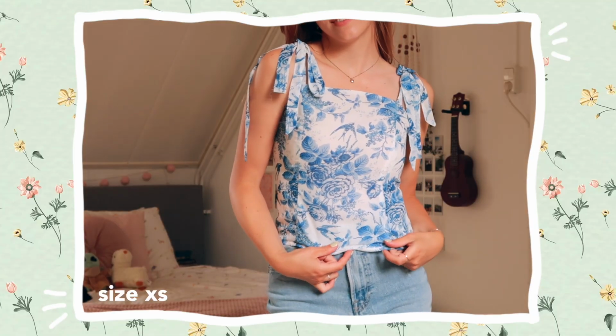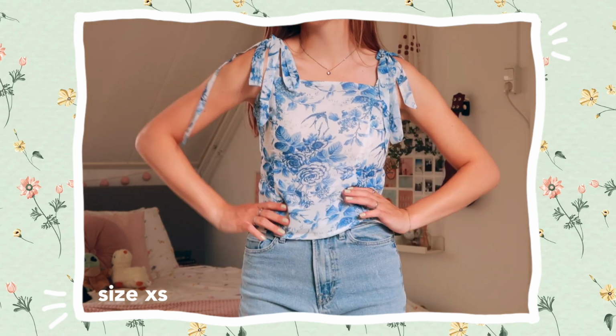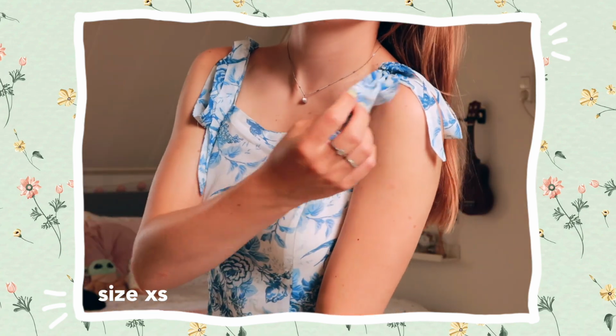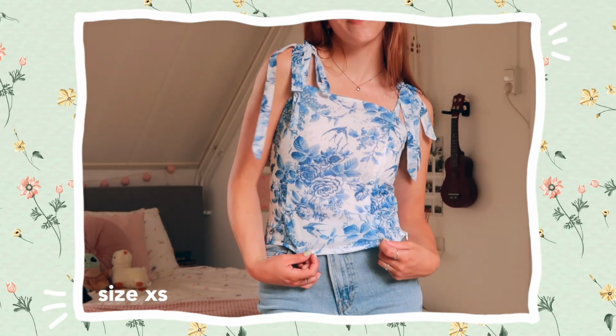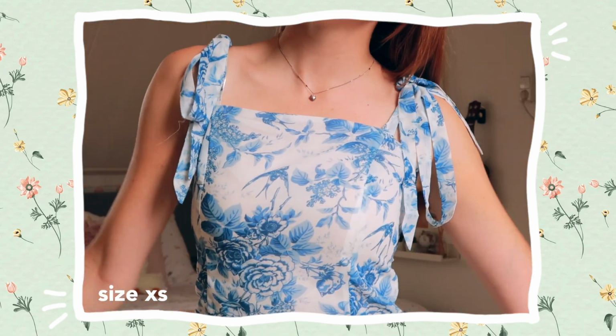Next up we have a top, and this one is also very vintage looking. In my opinion, not the perfect top. However, it is very good quality and I like it a lot, and I like the way it feels, how it fits, but I do think it's a tad long and it's kind of loose on the bottom, which I didn't really quite expect, I guess.